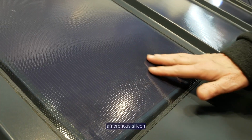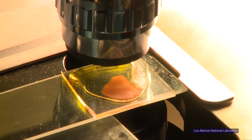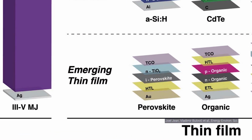You can make thin film cells from amorphous silicon or more complex materials like cadmium telluride, but scientists have been on the hunt for better thin film solar technologies that can see more widespread use. These materials are known as emerging thin films. Currently, perovskites are the leading contender.